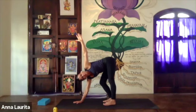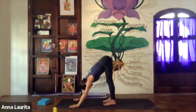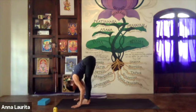This is excellent for stretching the Achilles, the spine, the waist, the chest, the neck. One more breath. And then slowly lower down the left hand as well. Taking your hands wide again, walk your feet forward. You can bend your knees if you need. Shake out your head.